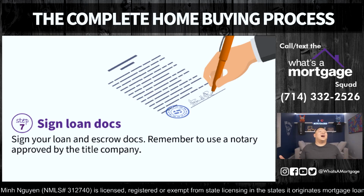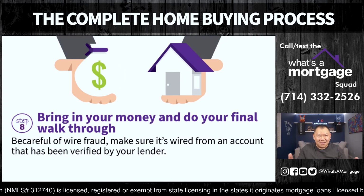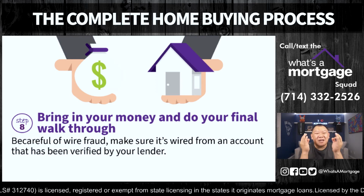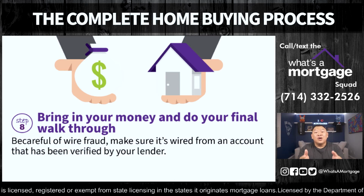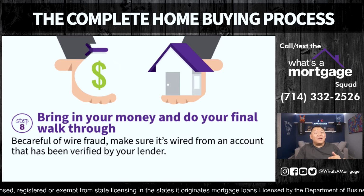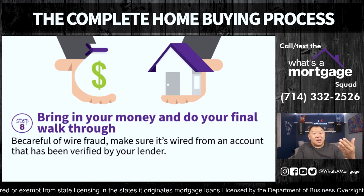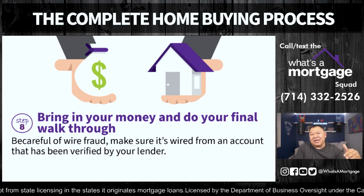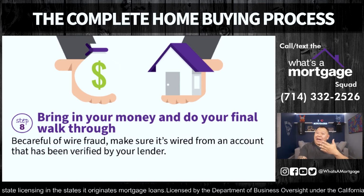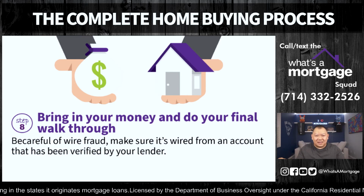So once you sign docs, step number 8, you're bringing your money. Make sure it's an account that's been validated by a lender. If it's not validated by the lender, do not bring in the money. You know how many deals I've seen die or stall because they use some account that the lender hasn't validated, and now they can't prove the money and they have to back out. Oh, it gets crazy, right? So bring in the money the lender has validated, right?